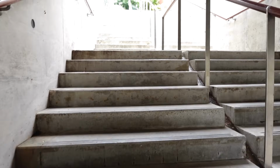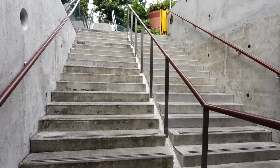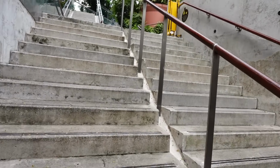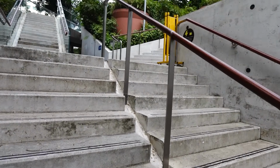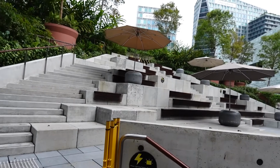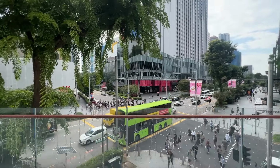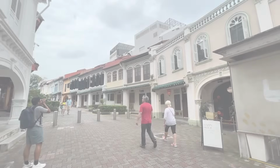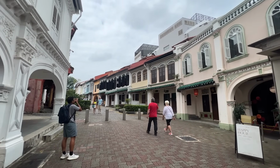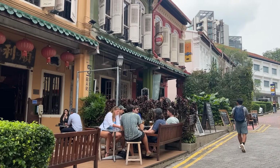I will show you a little secret place. Come with me. Yes, this place is the rooftop of Design Orchard that Shinichi mentioned. And here, what is this? Wow. Wow, nice, cool park here. And you can do people watching from here of Orchard Road. This is Emerald Hill Road on Orchard Road, and it's one of my favorite places to check out.